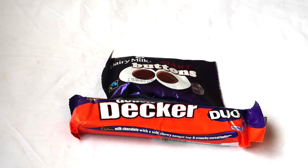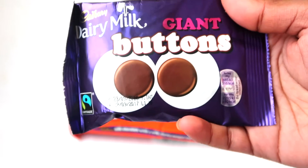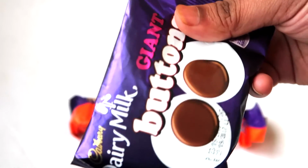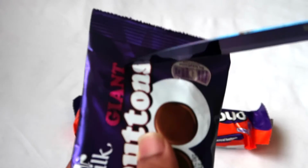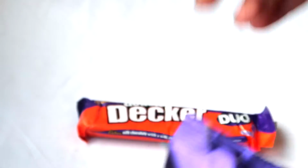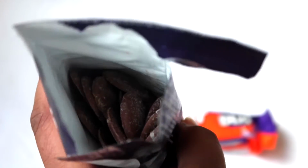Alright, so let's start with the buttons because I'm kind of curious, I have no clue how it's gonna look. So let's open this first and see how these Giant Buttons by Dairy Milk look. So let's cut it. Alright, so wow. I have no idea how it's gonna look. Wow, check this out. Oh, these are like coins?